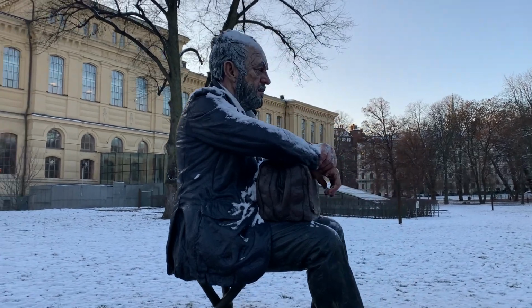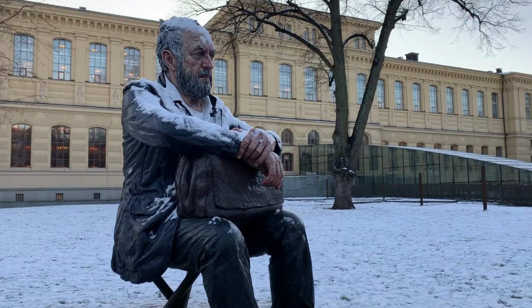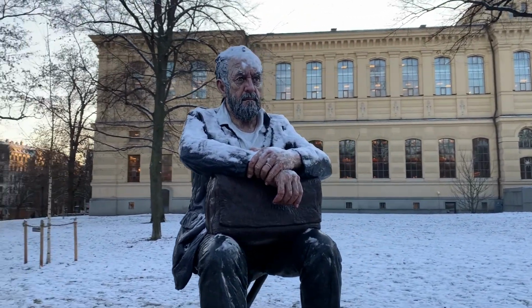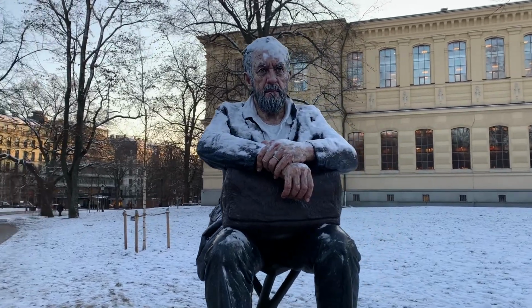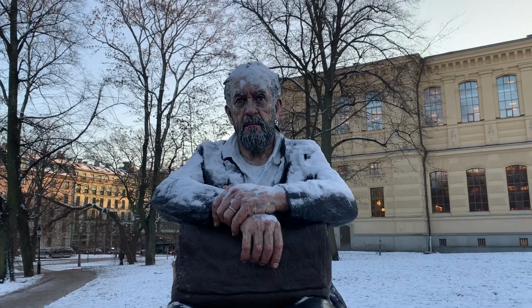This giant bearded uncle, who in his thoughts looks out over the park, sitting with crossed hands over a bag in his lap, is a temporary installation that you can admire until spring 2020.